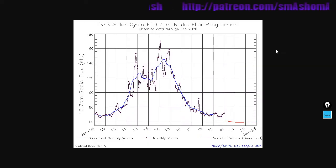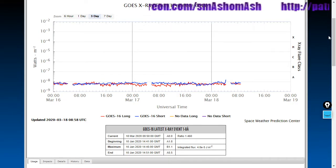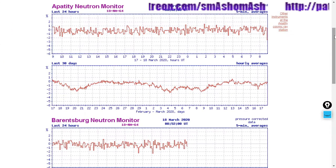KP index is down to 1, and the 10.7 centimeter radio flux has jumped up to 72 solar flux units. So once again, more good news, folks. That's what we like to see, an increase in the radio flux, a good proxy for sunspot number in terms of solar activity, as it almost precisely correlates with sunspot number. You can see a little bit of an uptick there in the X-ray flux. We've seen very low levels here for a while, so don't be surprised to see some flaring out of that sunspot, as it's looking pretty big.